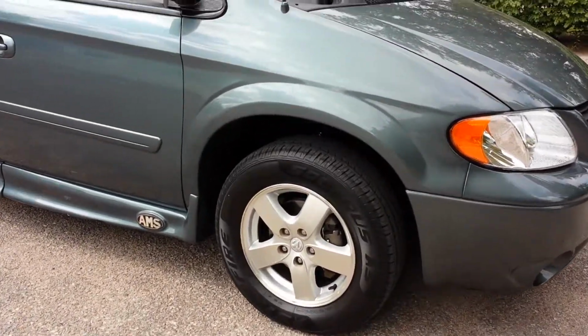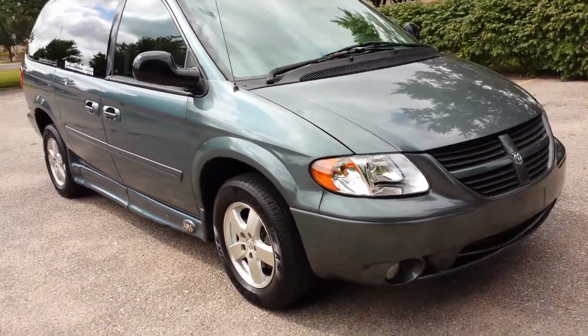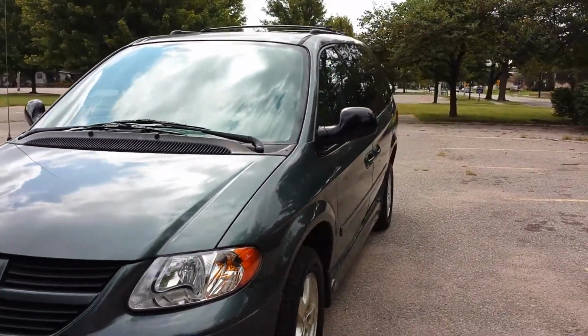4 brand new tires. We have receipts for those. All 4 tires are brand new. The paint on this van still shines excellent. You can see the brand new headlights that we put in. This van has had a lot of work done to it, folks.